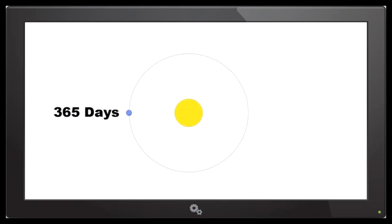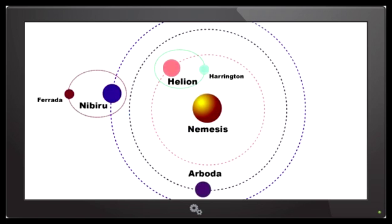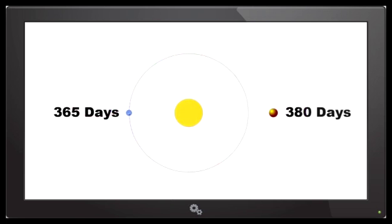Let's begin with Earth, which we know takes 365 days to orbit the Sun. What the guides tell us is that even though the Planet X system is bobbing up and down, it also takes 380 days for this system to orbit around our Sun as well.